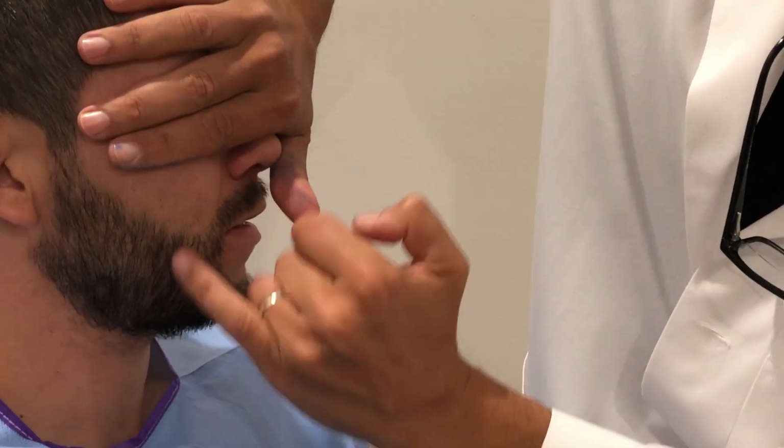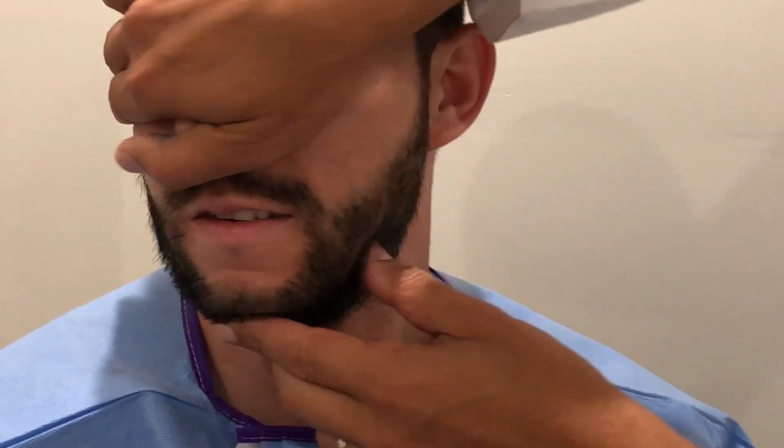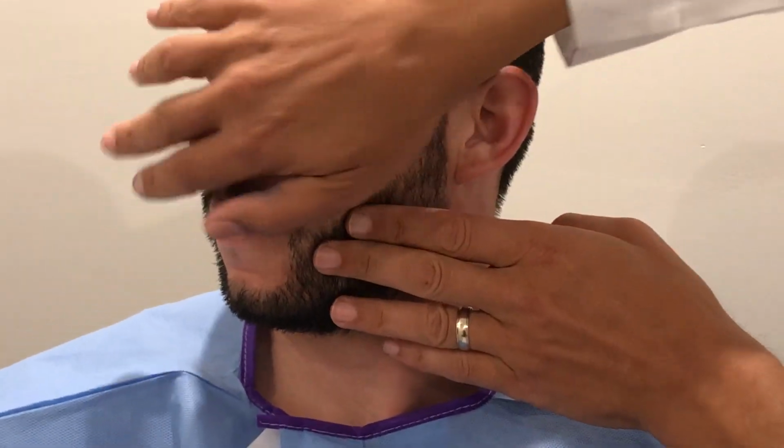Everything, this area is all filled in. See how full now this whole beard is? If we come across here, his mustache has been filled in all along here. No sign anymore of any of the scarring.